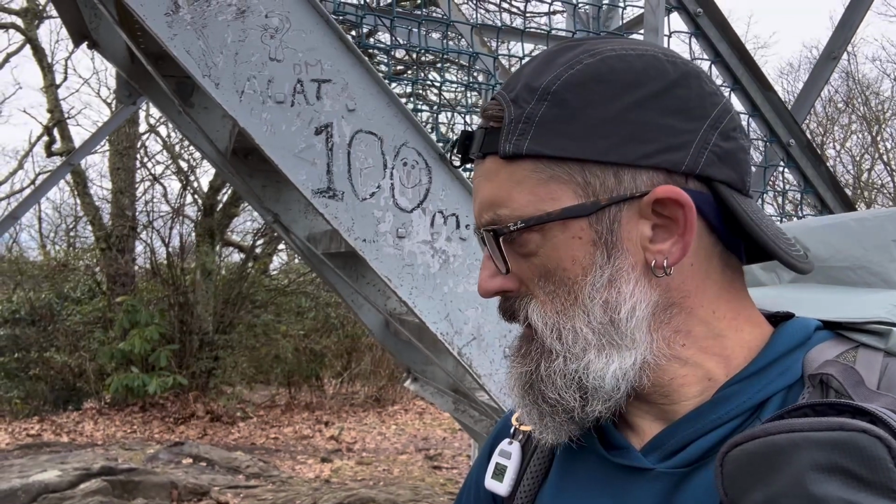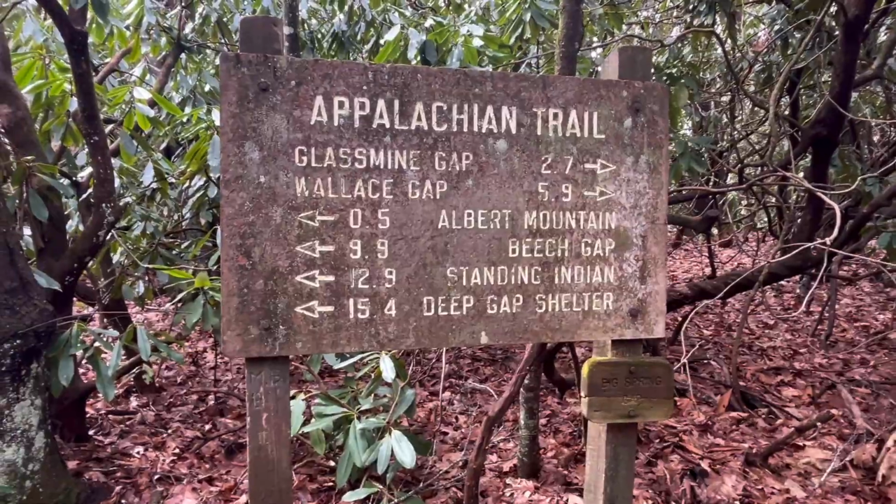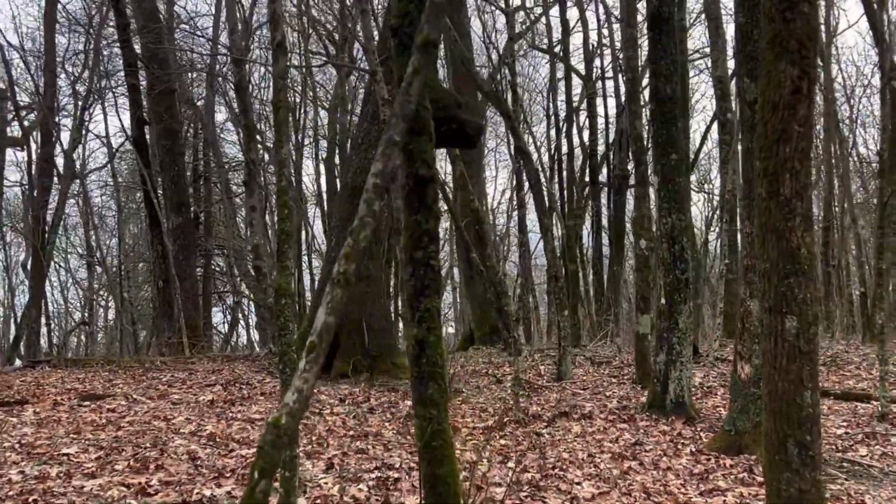That climb was actually kind of fun. It's way more fun for sure going up than coming down. But made it to mile 100. Now a relatively gentle downhill walk of 2.5 miles to the shelter. That'll scare the bejesus out of you out of the corner of your eye.